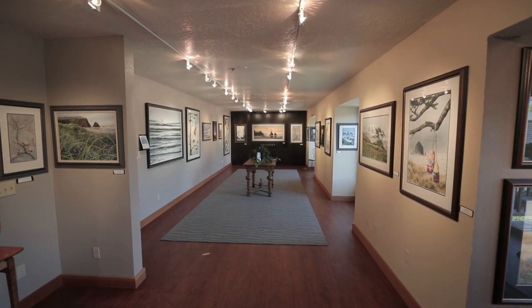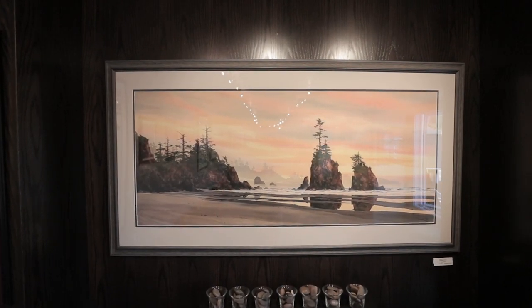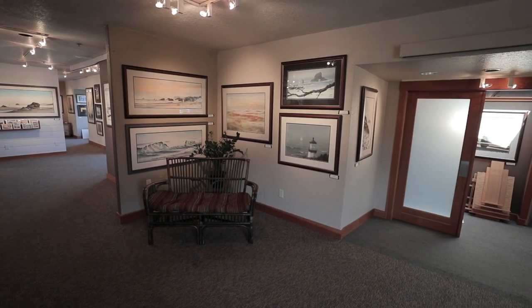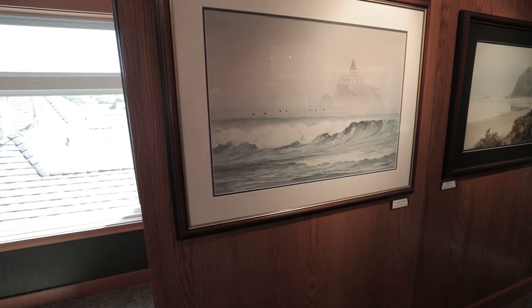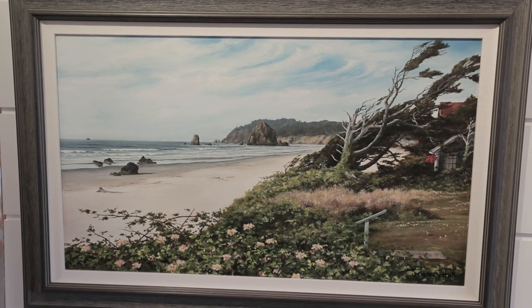That's wonderful. You bet. Jeffrey Hall has been a Cannon Beach artist for more than 40 years. He specializes in original watercolor and oil paintings of the Oregon coast, as well as limited edition giclée prints and lithographs. Since 1987, his spacious gallery has been filled with his work, capturing the beauty and moods of the places where water joins the land.